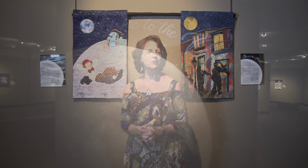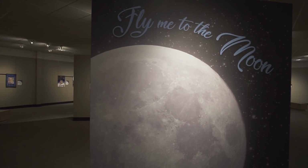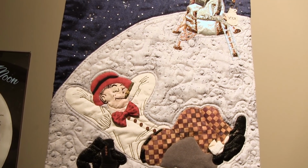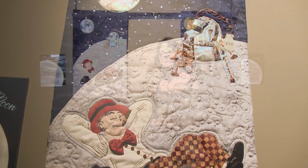I hope that everybody that comes to the Quilt Museum while they're here will enjoy them as much as we have. This is my quilt, Moon Mullins Living the High Life. Maybe you don't remember, but Moon Mullins was a comic strip that was in the papers from 1923 to 1991. It had a long run. And the reason it was important to me was that my mother was a Mullins.